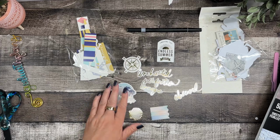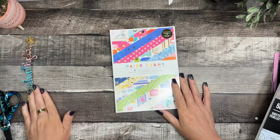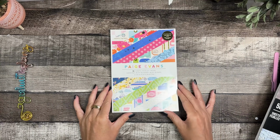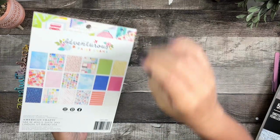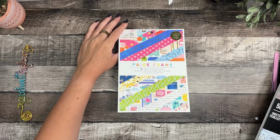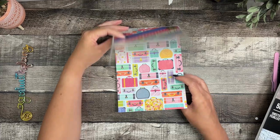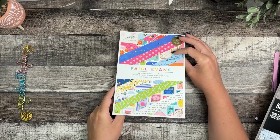There we go. All right, let's look at the paper pack that's also travel themed, since we were just showing you travel themed ephemera. So this is the Paige Evans, Adventurous? I think I bought some parts of this collection from American Crafts. So this is single-sided, and this is your 6x8, 36 sheets.